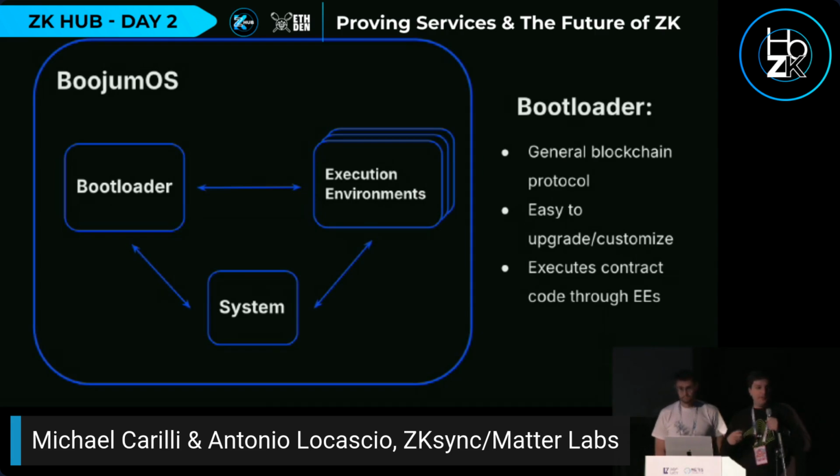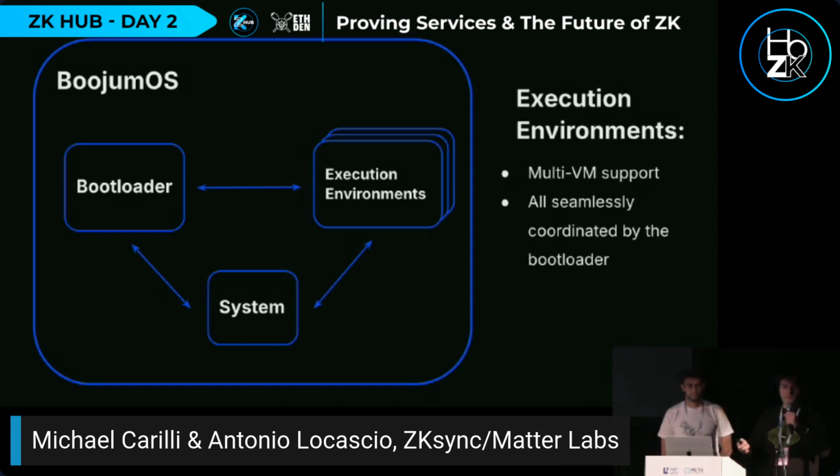The bootloader, in order to call contracts, will call into different execution environments, which are our way to offer multi-VM support. So, as I'll talk about a bit later, we will offer different VMs, each of which will be able to call into the others, all seamlessly coordinated by the bootloader.